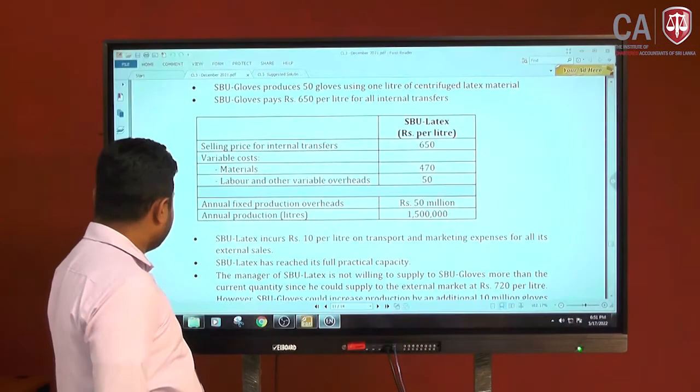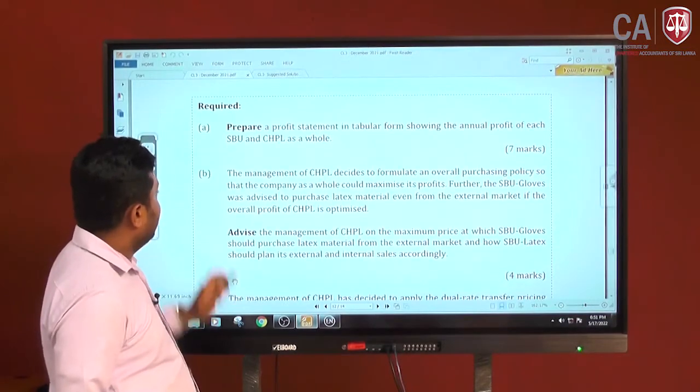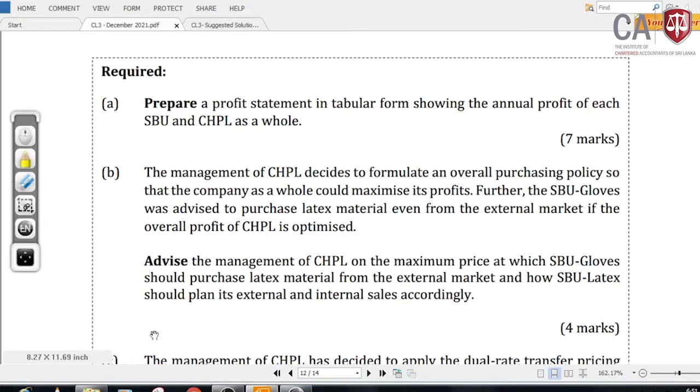Okay, we'll move back to the illustration and see what is the next requirement. The management of CHPL decides to formulate an overall purchasing policy so that the company as a whole could maximize its profits. The transfer price should ensure that overall company profitability will be maximized. Further, the SBU gloves was advised to purchase latex material even from the external market if the overall profit of CHPL is optimized. Advise the management of CHPL on the maximum price at which SBU gloves should purchase latex material from the external market and how SBU latex should plan its external and internal sales accordingly.